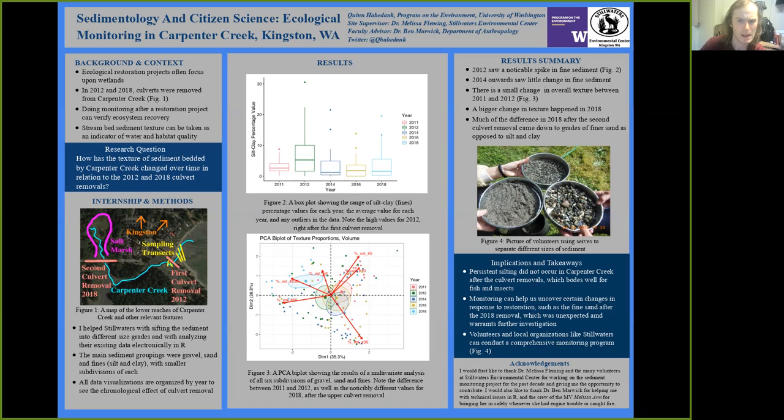And in terms of overall texture, which I also examined, I noticed that there wasn't really a major change in terms of all categories until 2018 with the upper culvert. And that was mostly differentiated by lots of fine sand. So the question is, okay, where did this fine sand come from? And we're still investigating that.